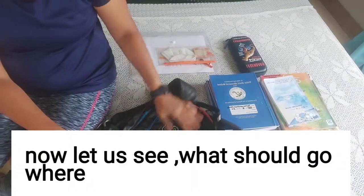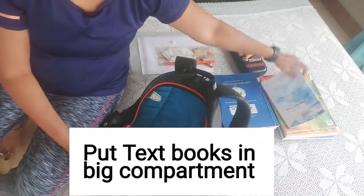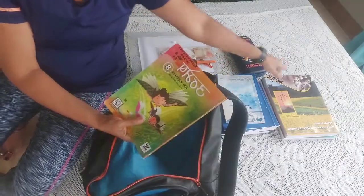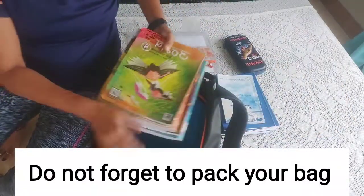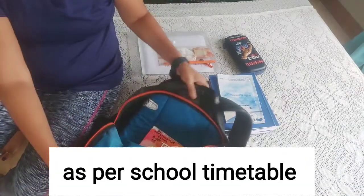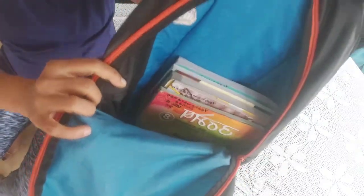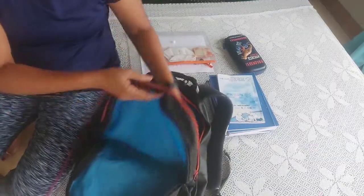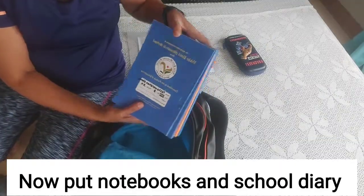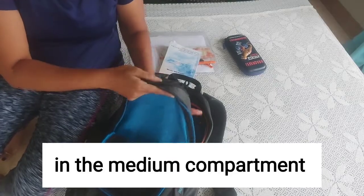So now let us see what should go where. So in this bigger compartment, I would suggest you to put all your textbooks. So all your textbooks can go in the bigger compartment. Do not forget to pack your bag as per your school timetable. Now let us put our notebooks and school diary in the second compartment, the medium compartment.